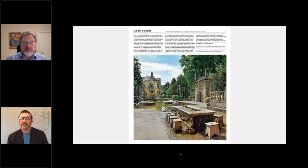Yes, another type of water feature. I kind of get obsessed with water in gardens. We've talked about all sorts of fountains and pools and cascades and what have you, and rills and canals. But this is a slightly different one. And the origins, again, for this are Italian Renaissance. It means water joke, joke fountains.